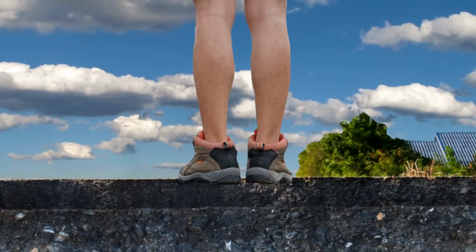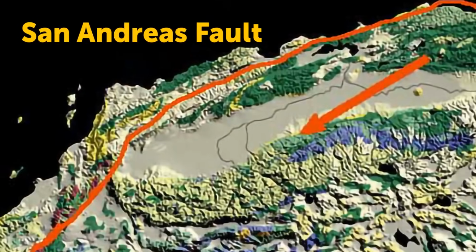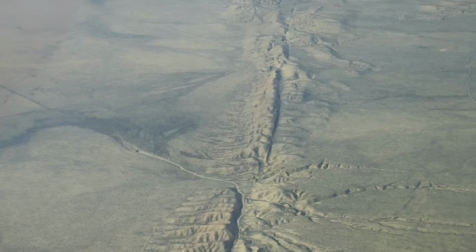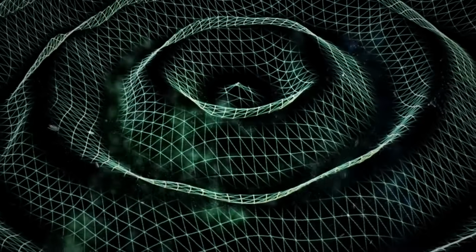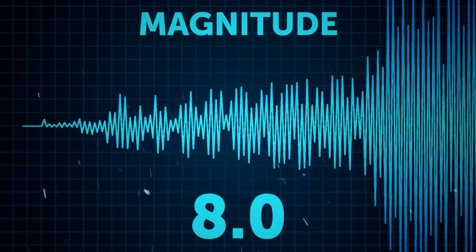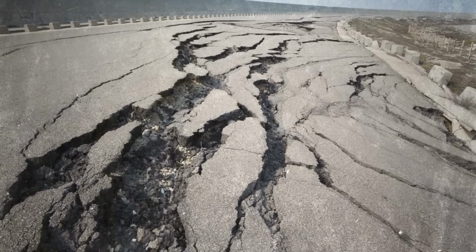A much more probable calamity, though, rests right beneath our feet. It's the San Andreas Fault in California. The fault has been ready for rupture for years now, and scientists estimate that an earthquake along this line is likely to occur in the next 3 decades. And when it happens, it won't be nice. They expect a magnitude of 8.0, which is comparable to some of the most devastating quakes in history.